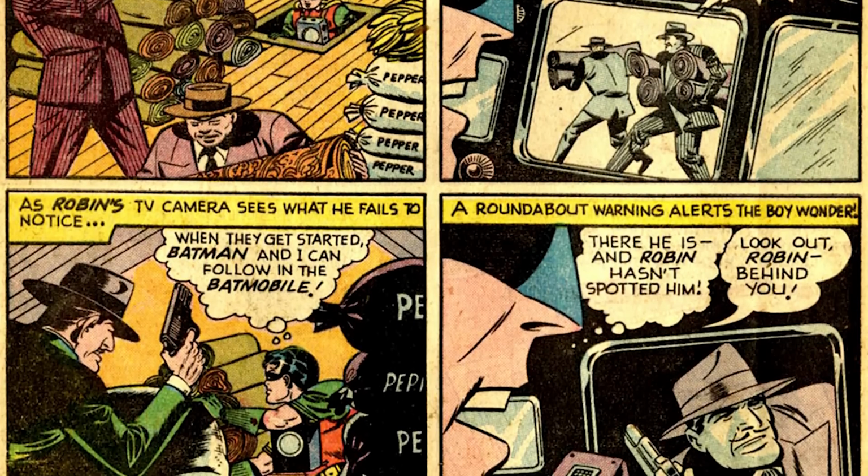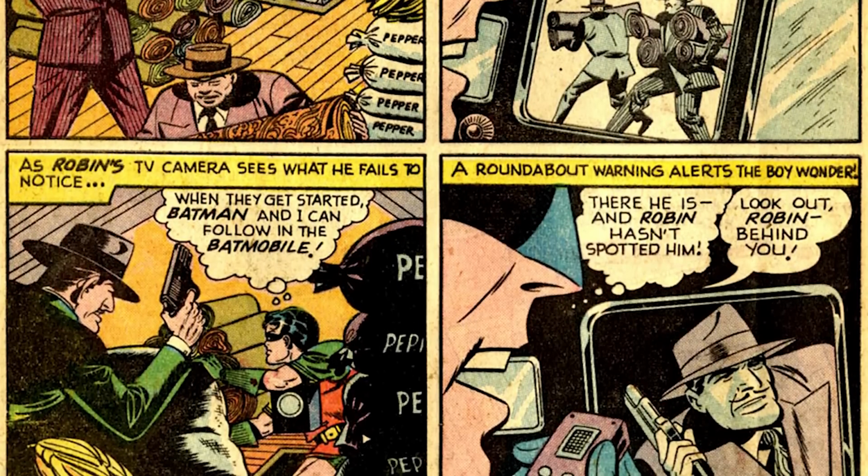Now I realize that a lot of these upgrades in 2020 seem dumb or no big deal, but remember, this was the 1950s, so everything they put in the Batmobile during this time was a big deal. No other car had this stuff unless you were like James Bond.